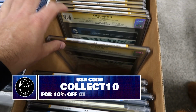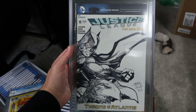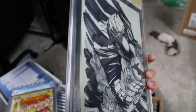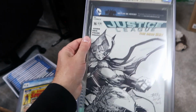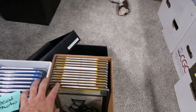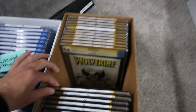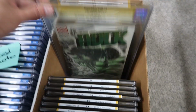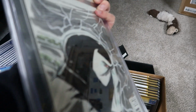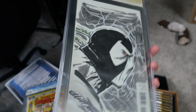Some more Detective Comics. Bunch of different heroes if you're a DC fan. Okay, here we go. This is a wraparound cover. Bam! Isn't that dope? 100% original art, one-of-one sketch. We got a ton of Wolverine as well. Look at that. All custom art. Hulk, I think this is wraparound. Yes, it is. Look at that. That is custom art on the back.